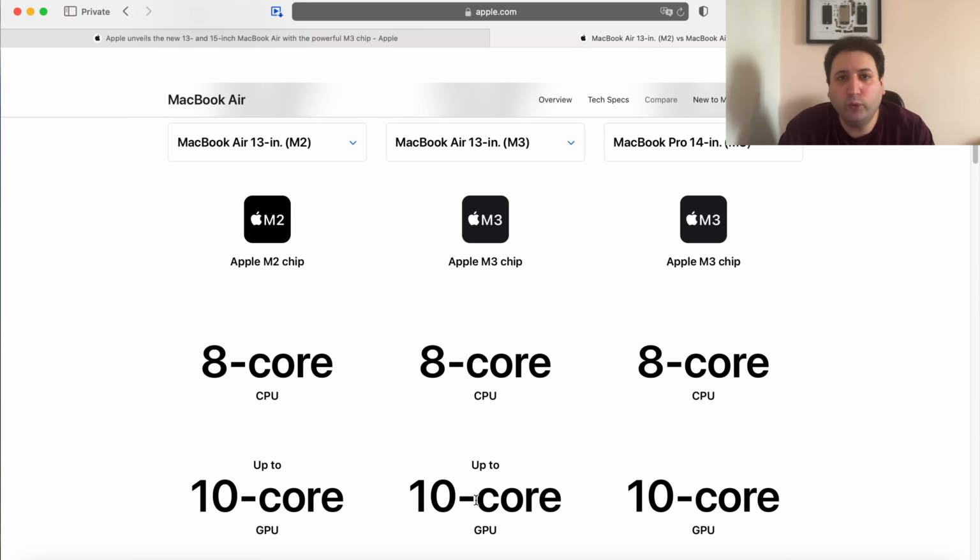So if you really have very basic browsing and email needs, I think that even the binned-down GPU version is nice. You really don't have to be afraid of getting it. Obviously, you do have to be afraid of maybe the 256 gigabytes that it comes with in the base configuration. But there's another consideration that you have to make here, and that is that the M3 chip on the MacBook Pro 14-inch is actively cooled. There is a fan inside the MacBook Pro.